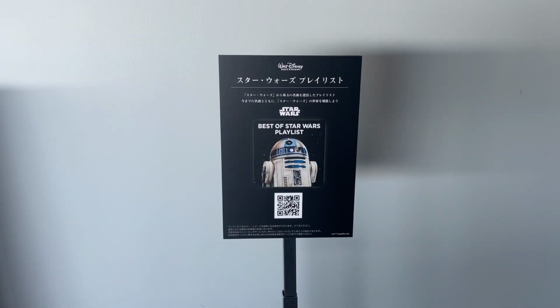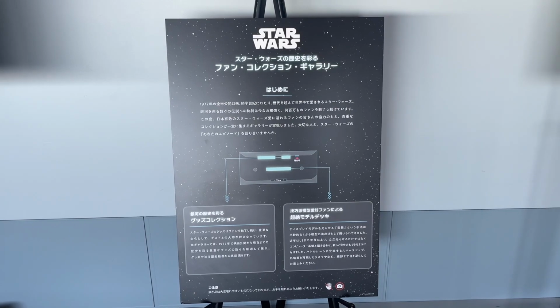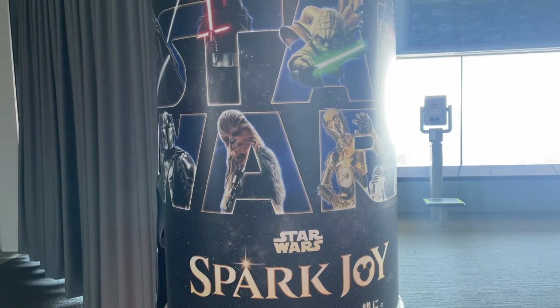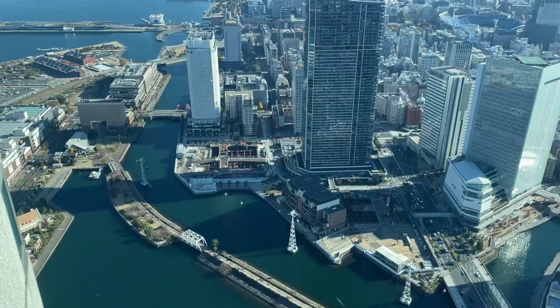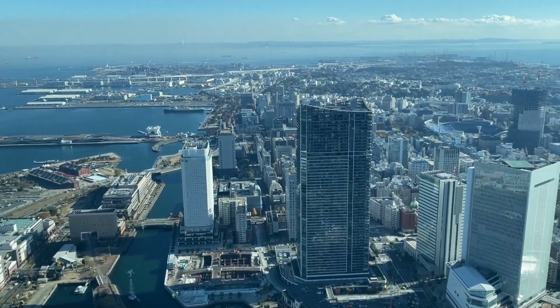If you noticed all the Star Wars music in the background, it's because they have a Disney collab here as well, so there's a lot of Star Wars theme going on here. The building has 4 sides with 4 different views of the city, so we're gonna go around and see all of them.